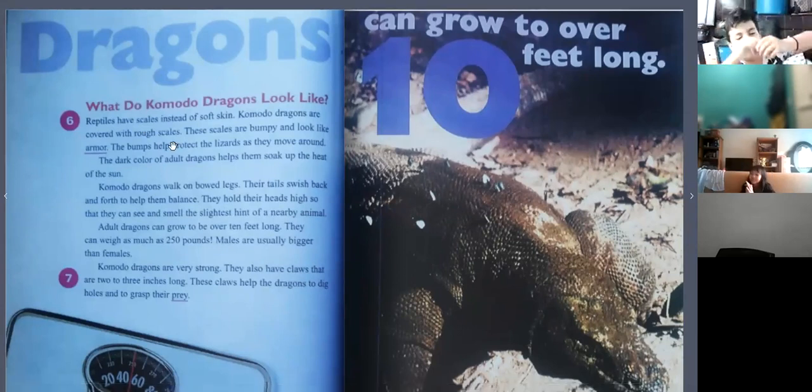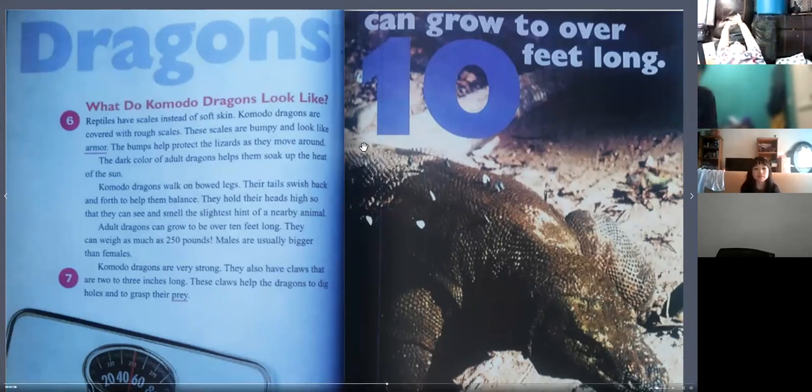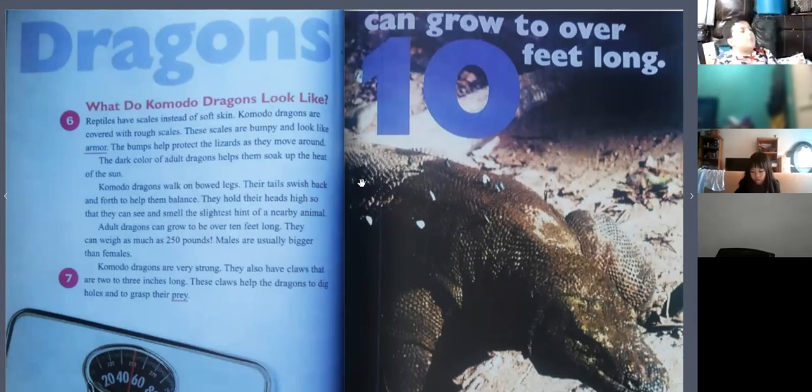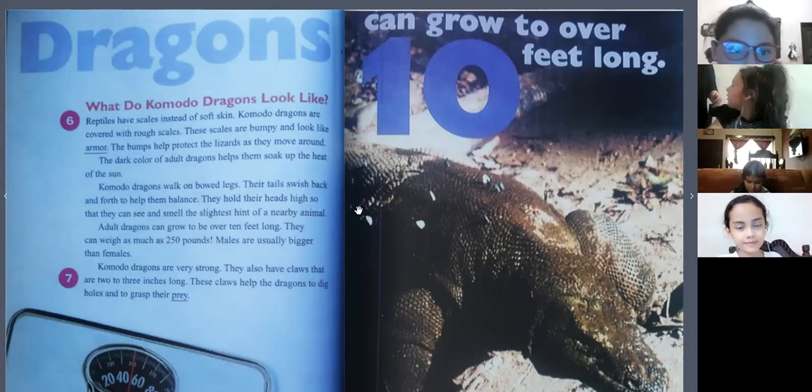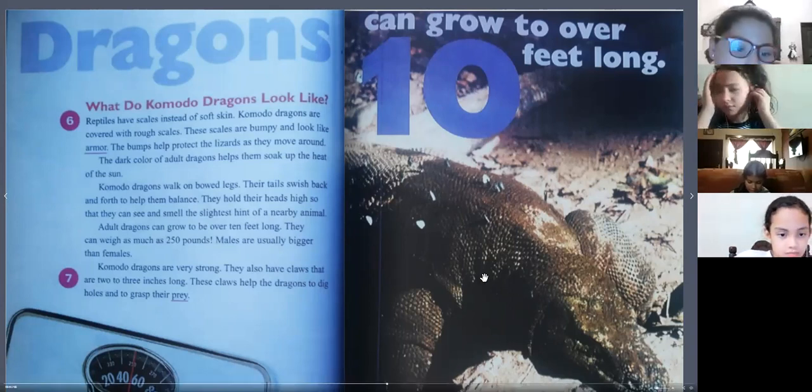Reptiles have scales instead of soft skin. Komodo dragons are covered with rough scales. These scales are bumpy and look like armor. The bumps help protect the lizards as they move around. The dark color of adult dragons helps them soak up the heat of the sun. Komodo dragons walk on bowed legs. Their tails swish back and forth to help them balance. They hold their heads high so that they can see and smell the slightest hint of nearby animals.